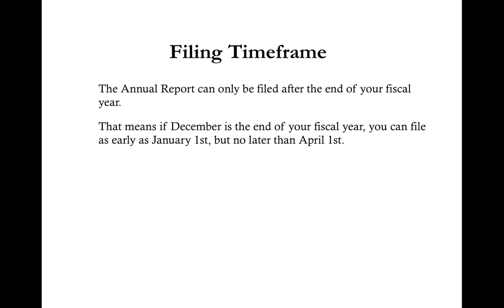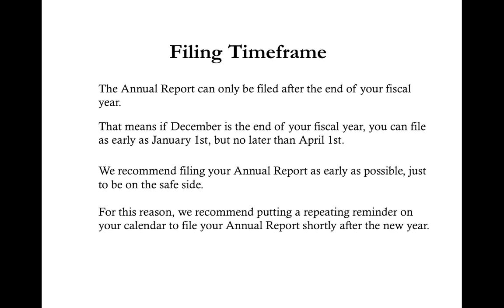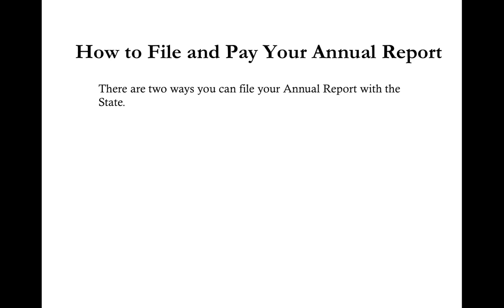The annual report can only be filed after the end of your fiscal year. That means if December is the end of your fiscal year, you can file as early as January 1st, but no later than April 1st. We recommend filing your annual report as early as possible just to be on the safe side. For this reason, we recommend putting a repeating reminder on your calendar to file your annual report shortly after the new year.